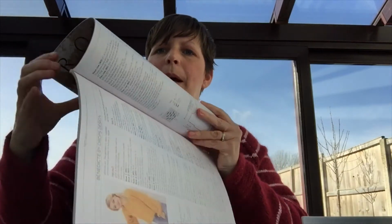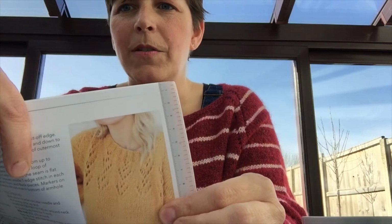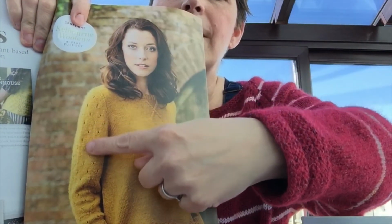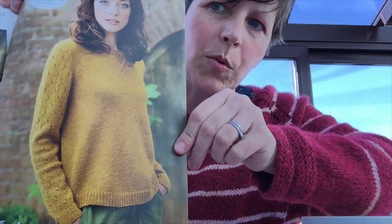But this pattern is reminding me a little bit of Amy Loudon's new pattern coming out. There's a few people who are test knitting that, but it looks a bit like that. That looks lovely, so I quite like the look of that. And then I also liked the look of this. That looked quite a nice detail on the sleeves. I quite like that cross bit, and it's quite a simple jumper pattern.